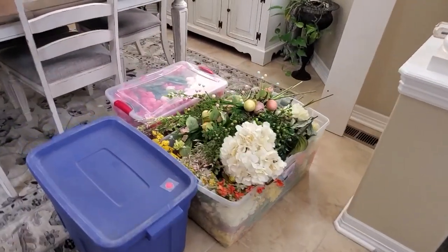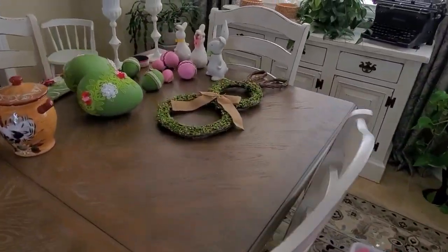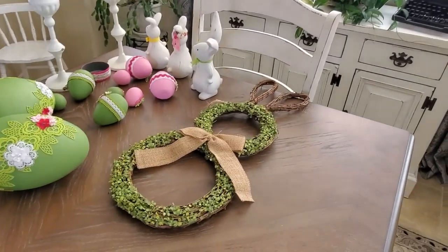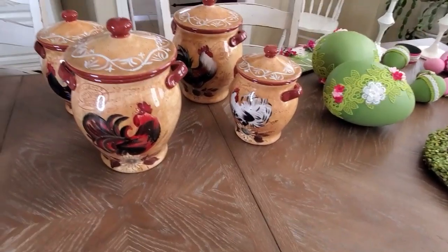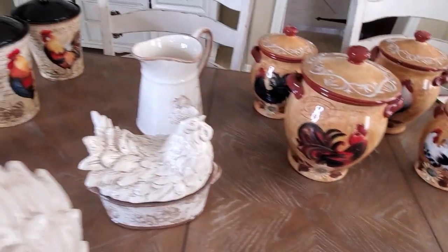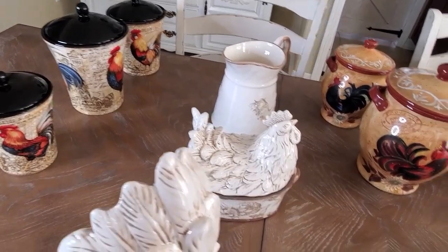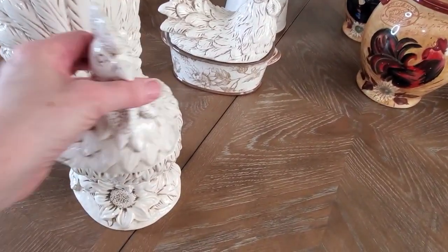So I brought some bins up here, and I have the items that I made over here. I brought some bunnies up and this bunny wreath. And of course, these are the items that I am selling. I have this canister set here, and this one here, and then I have my 3 pieces here. And this is the item that I have somebody coming to get today.